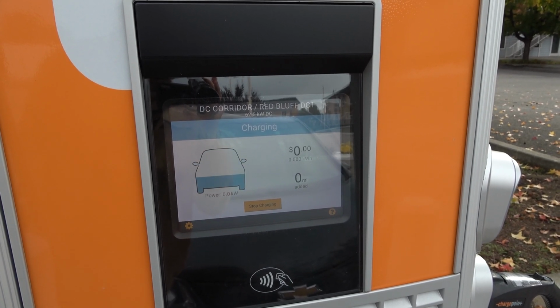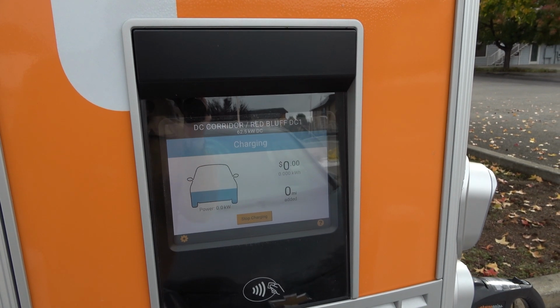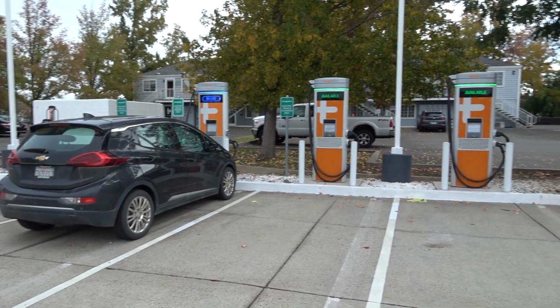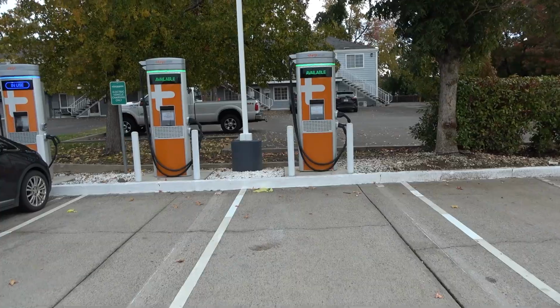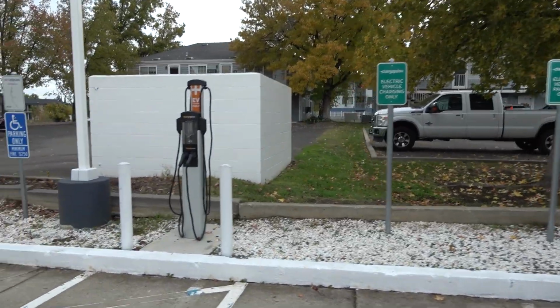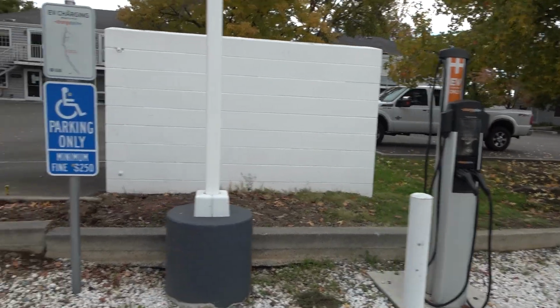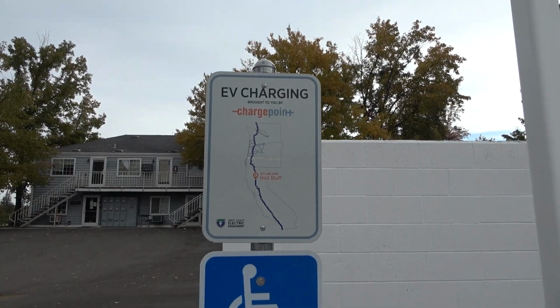And these are like 152 or 156 amps, so they do max out the Bolt EV. I wish at least two of them were paired, but these are all standalone 62.5 kilowatt DC fast chargers. The nice thing about this site is it does also have level 2 charging, because this is a hotel-motel sort of stop, right? We're right next to the Best Western.